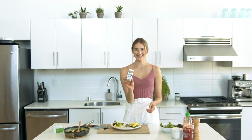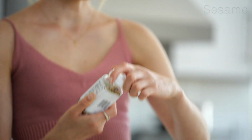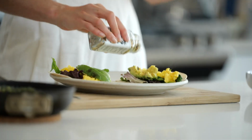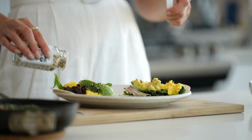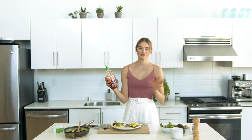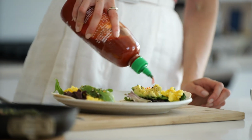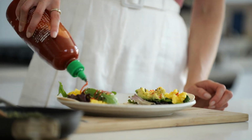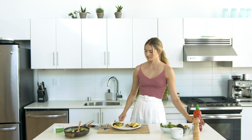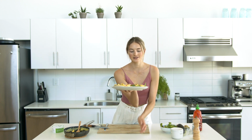I'm going to add a little bit of this everything but the bagel sesame. I just got this one at Trader Joe's. I top this on top. Then I'm going to top it with a little bit of hot sauce to give this a nice extra kick. Ta-da! And my favorite brunch tortillas are ready.